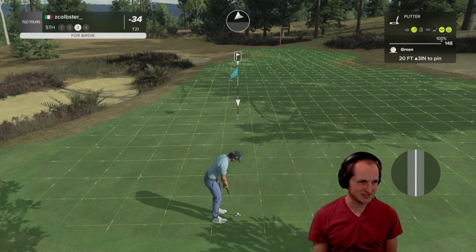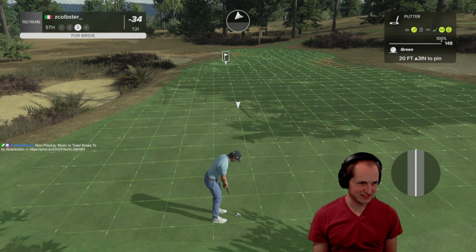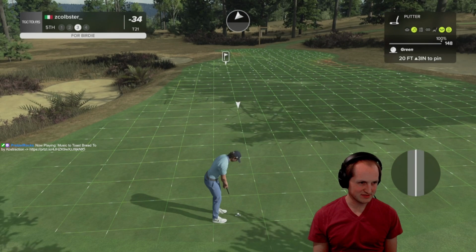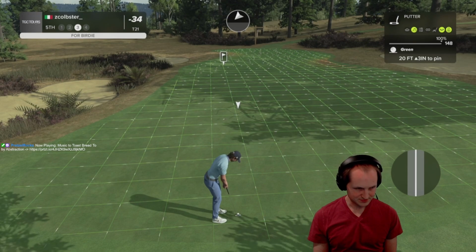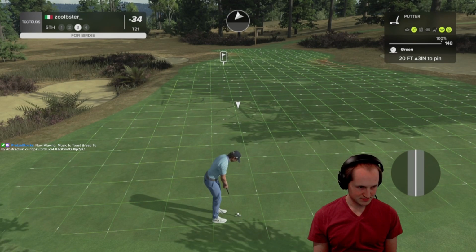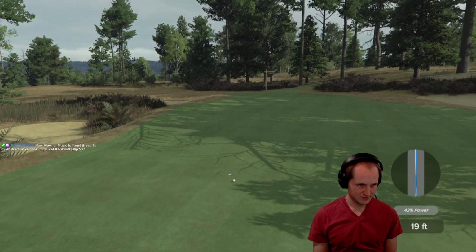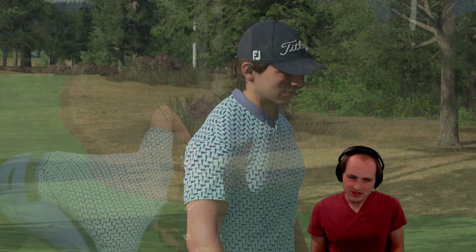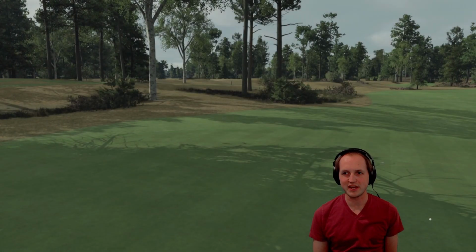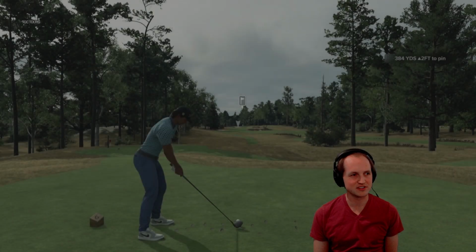I mean, when you're missing your shots that way, things are just never going to end well. But sometimes you can still sink a putt. Sometimes you can still sink a putt from long range and get the job done.